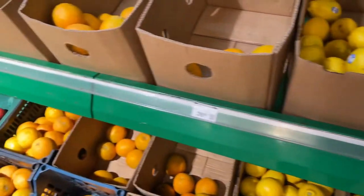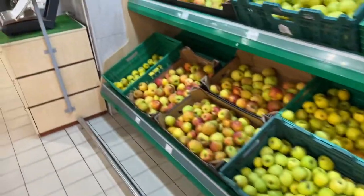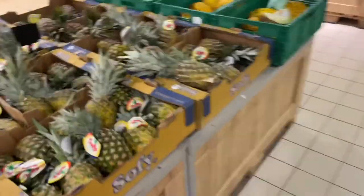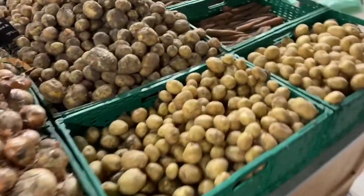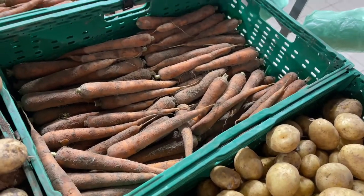So lemons are 45, oranges are 26, bananas, apples are 20, coconuts. You know, it's interesting too. I always notice on their potatoes, they never clean them. It's like they just pull them out of the dirt. Those are carrots. I mean, it's like they just came out of the ground, huh? I think that's kind of funny too.